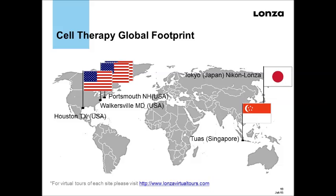We closed the agreement with them about a month ago. It will be a Nikon facility, Nikon people. It will be Lonza systems. It will be our quality system. It will be our operating systems. And more importantly, these technicians will have been trained in the Lonza facilities.